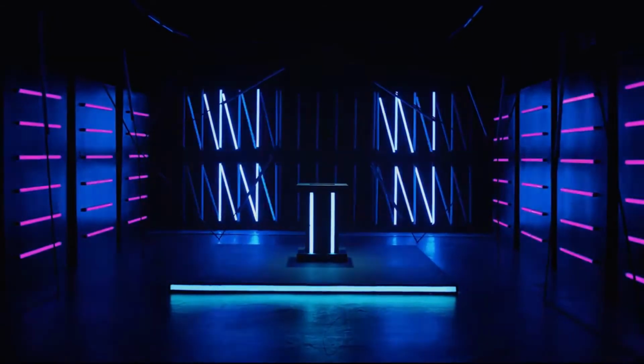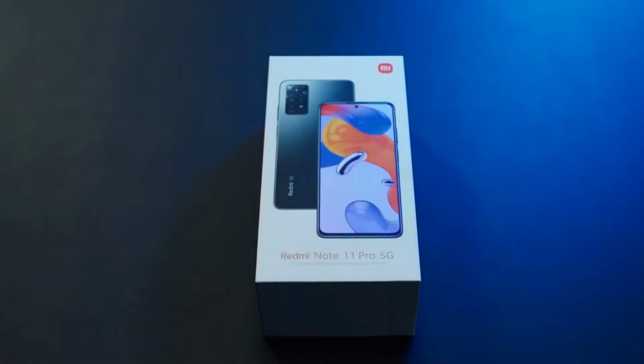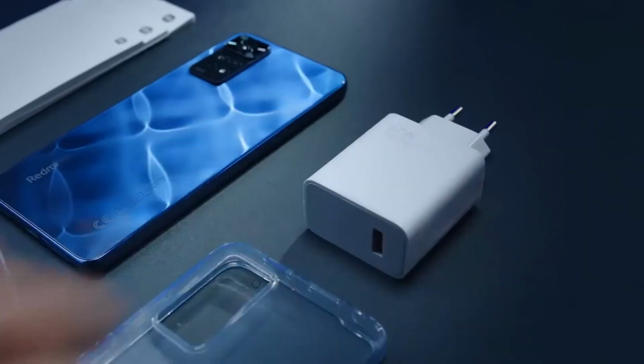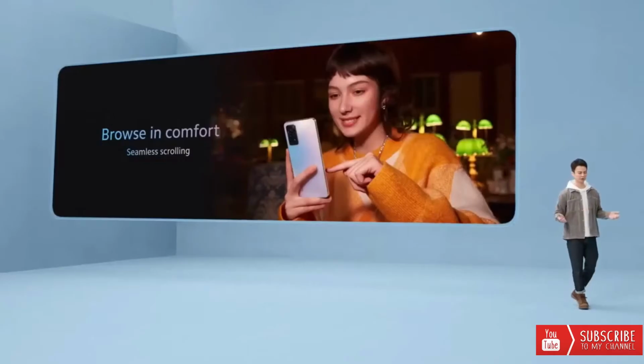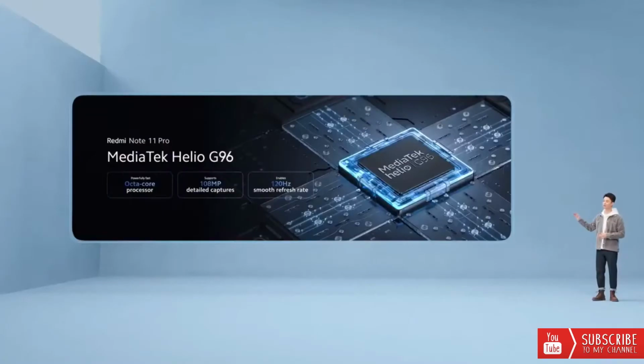Now, nothing feels better than that smooth feeling you get while skiing after a fresh snowfall. Actually, maybe except for Redmi Note 11 Pro 5G and Pro's smooth 120Hz display. Now, 120Hz, what does it do? Well, to be honest, it's all about giving you a super comfortable browsing experience, especially when scrolling through social media.